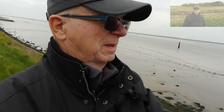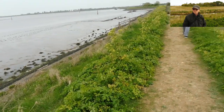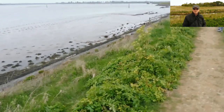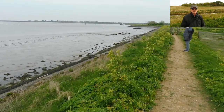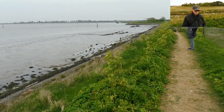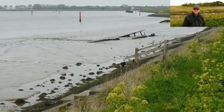Well, we finally managed to get down to Breydon. That's Breydon Water. And the idea was to come down here and take some images of the shipwrecks that lay along the edge of Breydon on the mudflats.